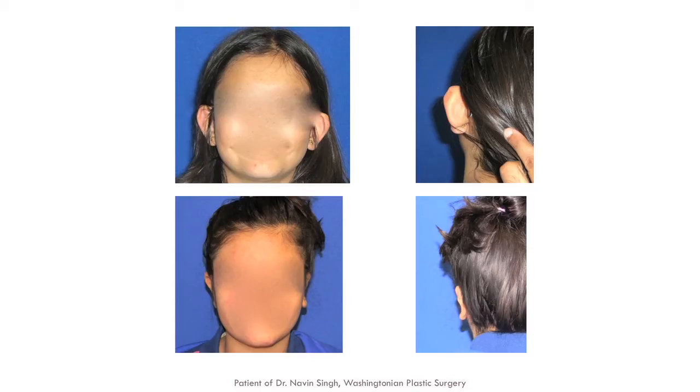This schoolgirl was brought in by her mom and dad. She was getting teased. She was getting into those awkward teen years. She needed one less thing to be worried about. And we did an otoplasty, got her the results that she wants. And now she's happy to wear her hair up or down as she sees fit and comfortable around her peers.